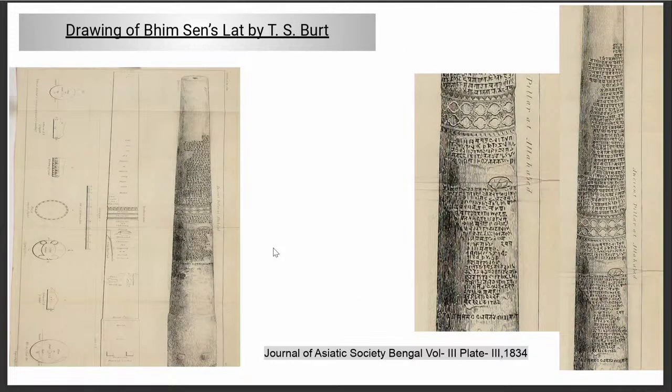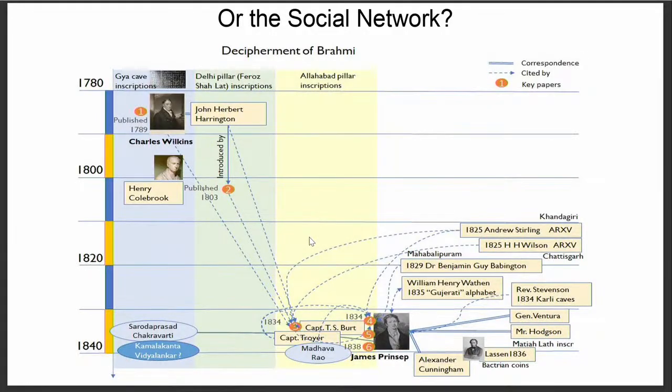I think I showed this picture yesterday as well. This is the eye copy of the Allahabad pillar inscription, drawn by T.S. Burt. So when we look at the relevant volumes of the Asiatic Society of Bengal, from the 1780 to 1840 time frame, we found at least this many people apart from Princip who were directly involved in this whole procedure. And if I look at the characters, as I already mentioned, T.S.